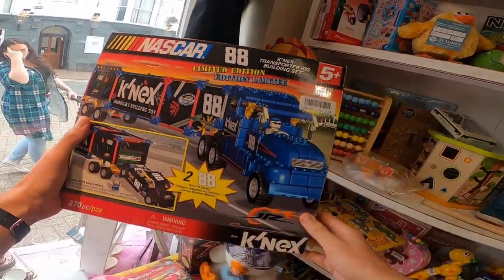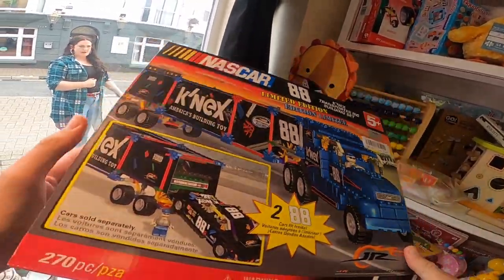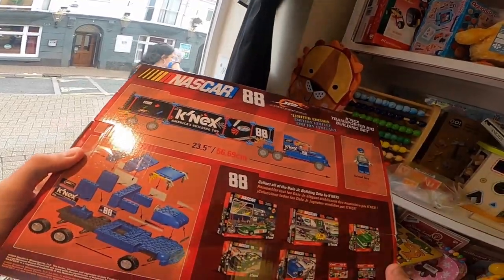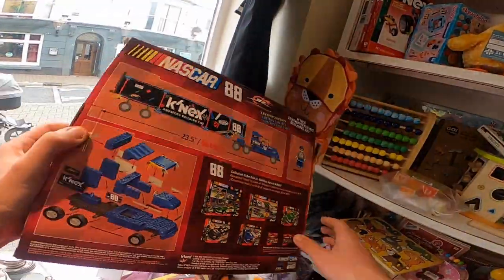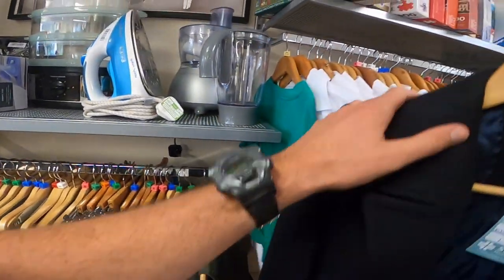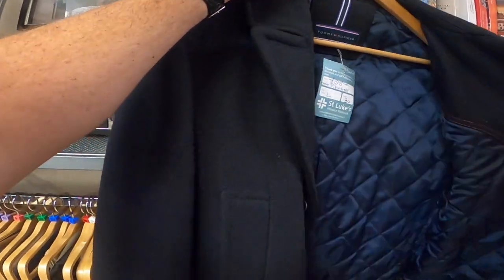And there's also this one, which looks more like Lego than Kinnex, really. I don't think it was sealed. And I think they wanted quite a bit for it. I think it was like £6 or something. Again, NASCAR's not huge in this country, so I left that.